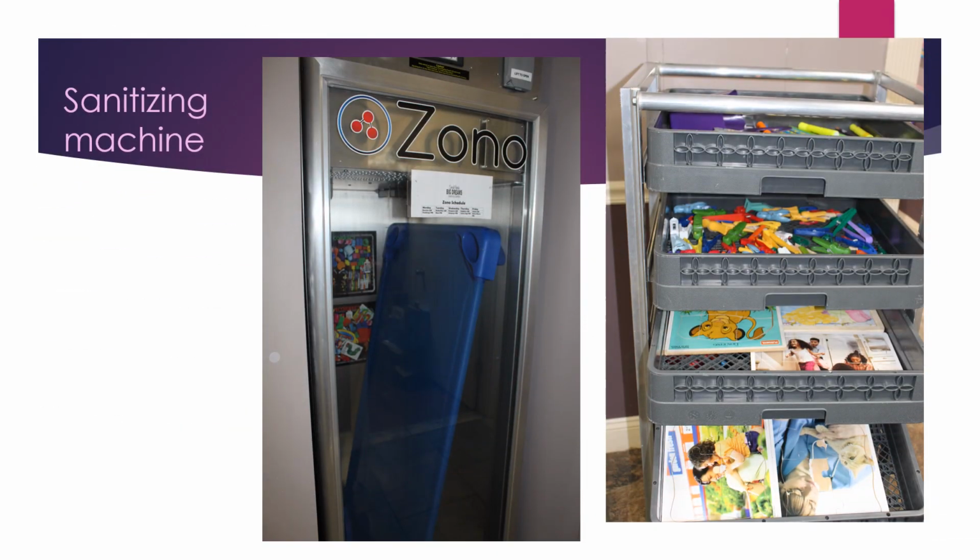This is our Zono machine. It uses ozone, so there are no chemicals being used to sanitize the toys. We can put cots, baby bouncy seats, Bumbos, Boppy pillows, markers, crayons, and toys into this machine.